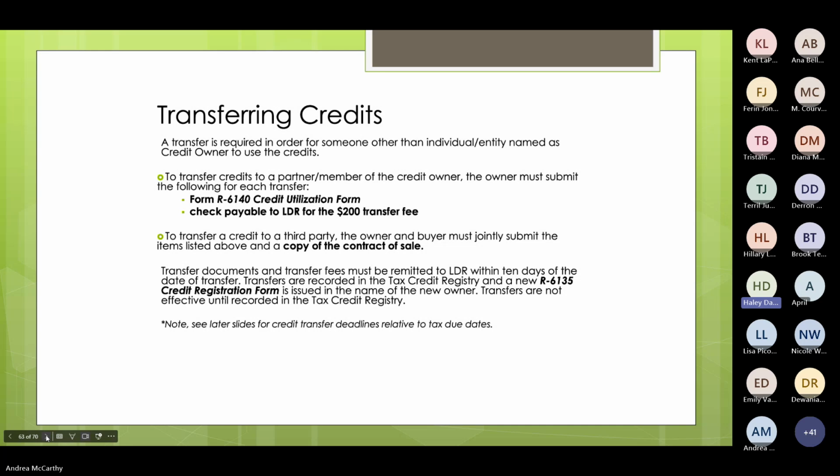If the credits are being sold to a third party, you will still need those same documents, the R6140, the R6135, the transfer fee, but you'll also need to provide a copy of the contract of sale. All of those documents have to be received within 10 days of the date of transfer. If these are received after the 10 days, the transfer date will be the date that we receive these credits. And the transfers are not effective until these are recorded in the tax credit registry.